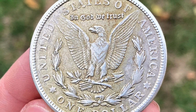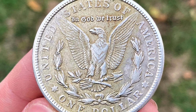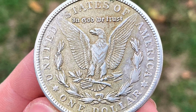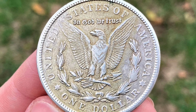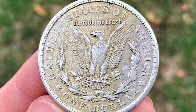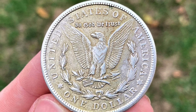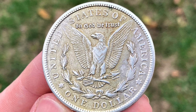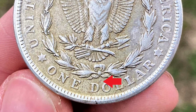On the reverse of the coin is the eagle with its wings spread. Between the eagle's outstretched wings is In God We Trust. Across the top of the Morgan dollar's reverse is United States of America. The eagle holds in its claws both an olive branch and 3 arrows, symbolizing peace and readiness for war. Above the denomination $1 is the mint mark and a wreath of laurel.